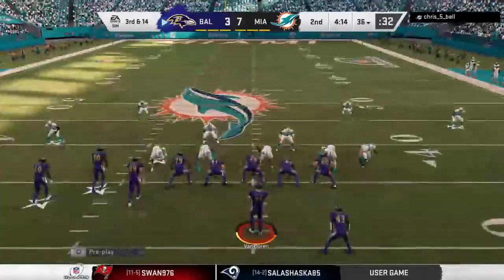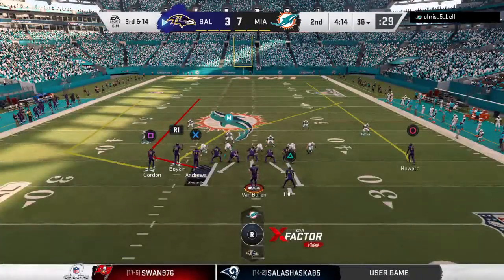The Ravens on third down. They've hit 2 for 4 thus far. This is 3rd and 14.